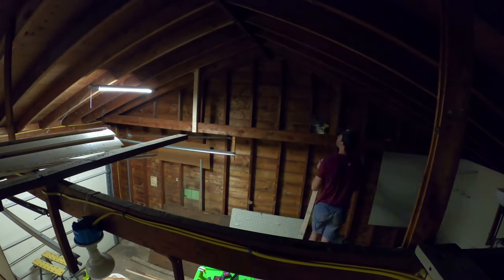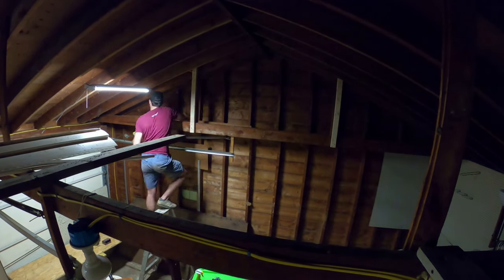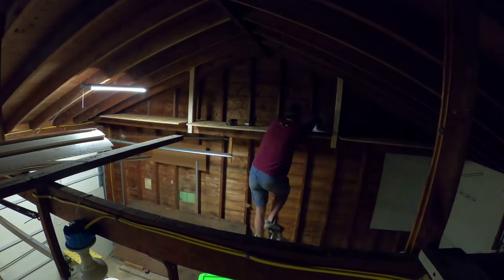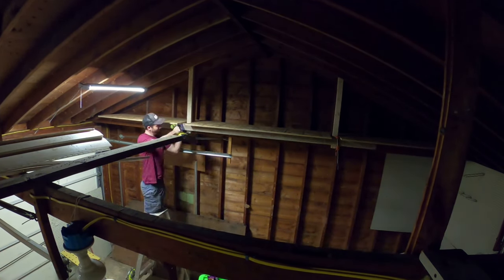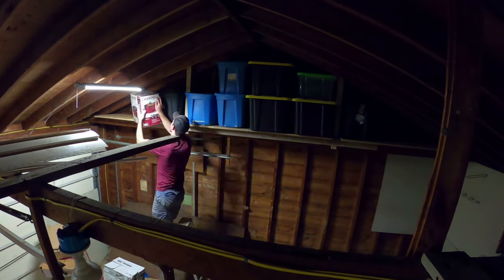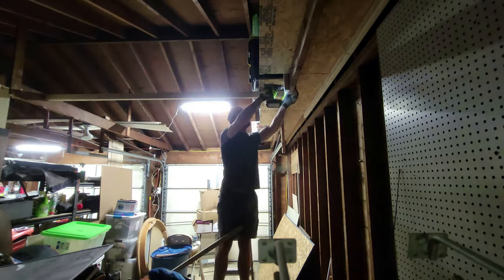I reinforced this ceiling joist so it could handle some extra weight, and then built a shelf platform with 3/4-inch OSB plywood ripped down the middle. This gave me a very strong 24-inch wide shelf that ran the length of the garage, perfect for long-term storage. Now it was time to replace that old suspended piece of plywood with a much sturdier shelf.